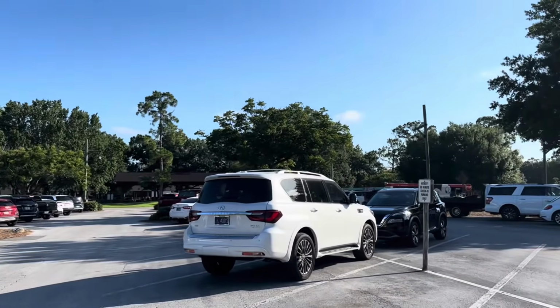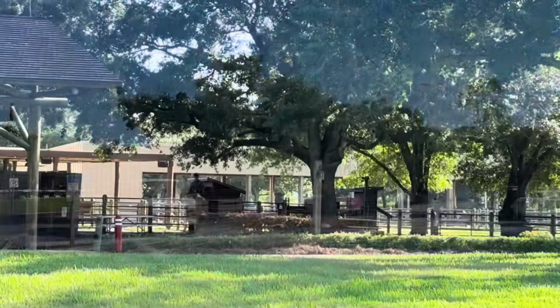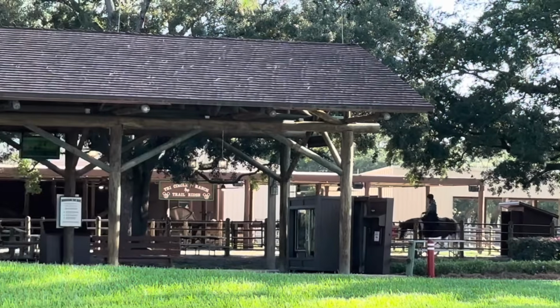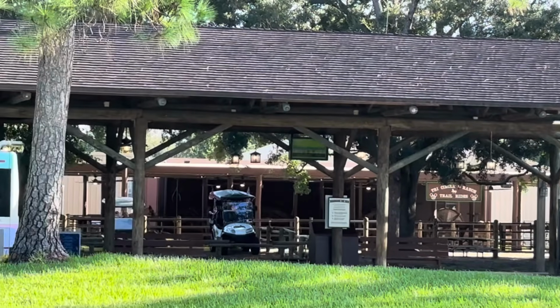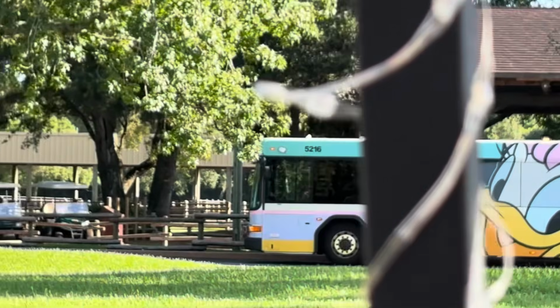So we're going to start making our way back to the site, guys, and then after that I think I'm just going to drive around in the golf cart. You have until 11 to turn in your golf cart, so I just kind of want to drive around the resort, and then I'm going to be uploading a resort tour video.